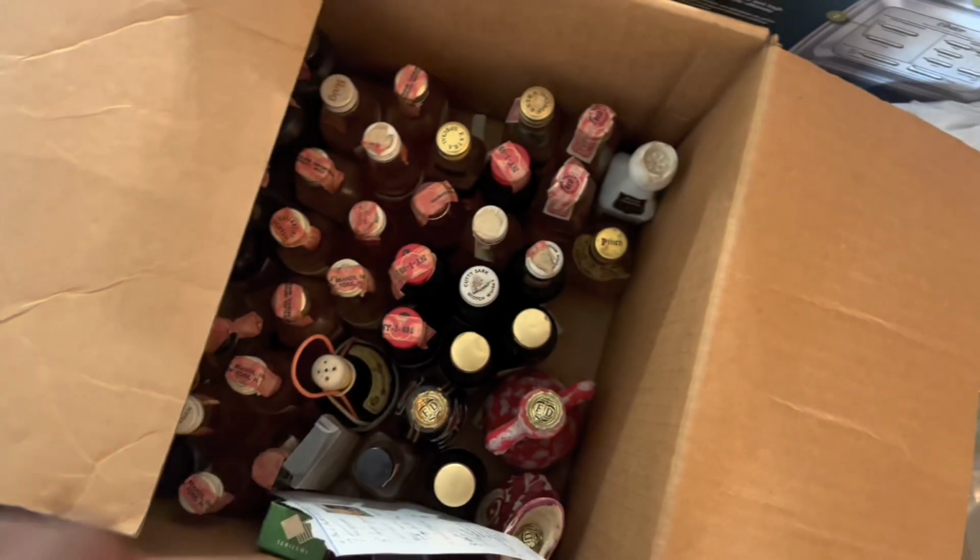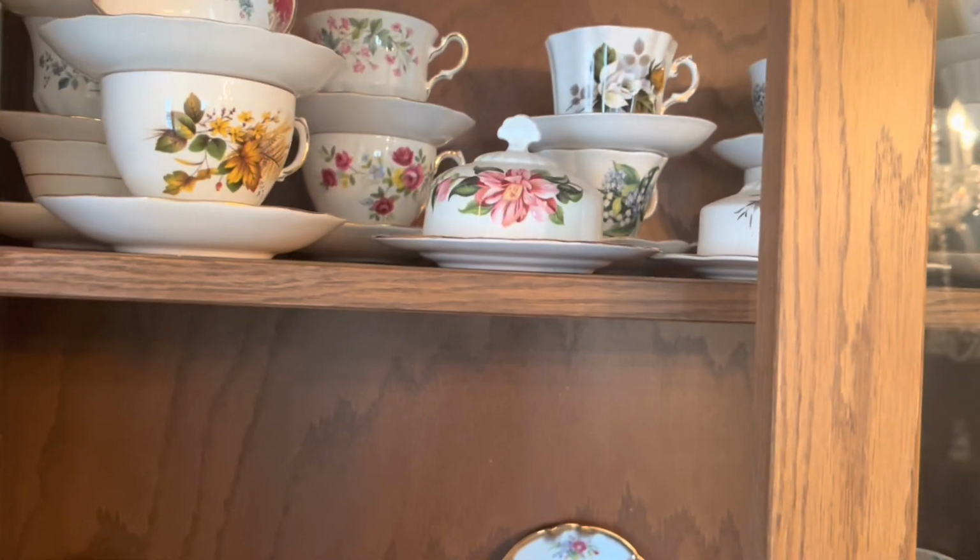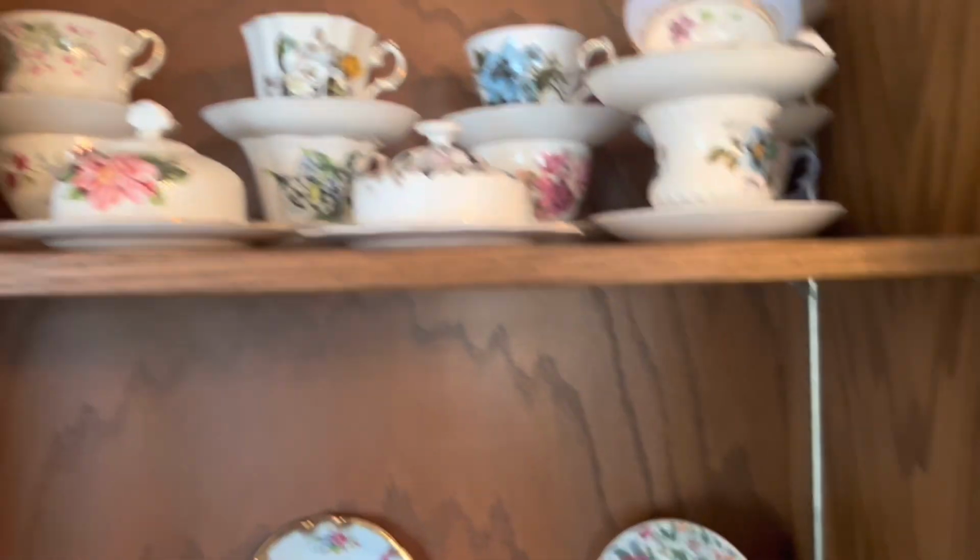I love this tray, by the way, the colors on it. These old liquor bottles, the miniature ones, they can definitely be worth some money. If you can find certain ones, the 100 proof ones are usually the ones that have some kind of value. Those are the ones people are going to be looking for.